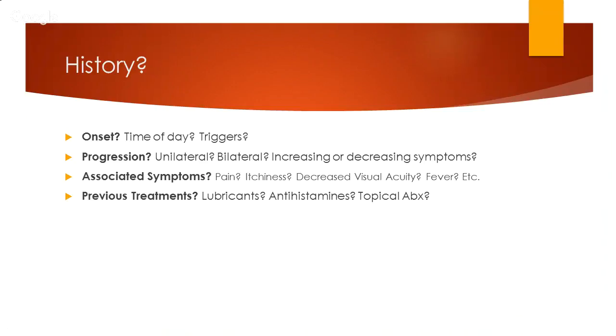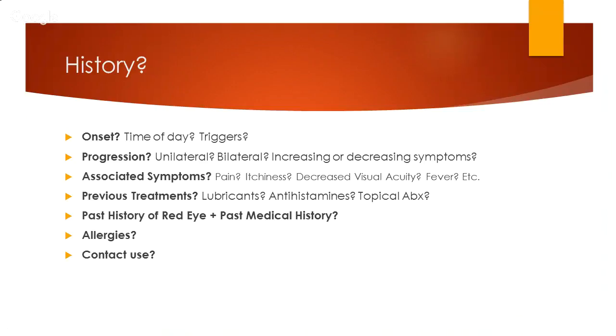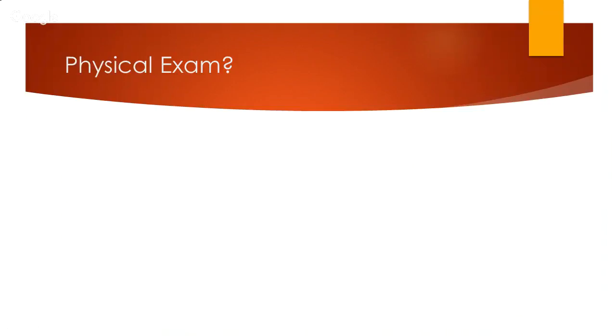Have they been putting topical antibiotics? Because you can buy those over the counter, and has that changed it at all? Have they been trying artificial tears, things like that? Do they have past medical history of red eye? If they're telling you that every summer this happens, and you're thinking maybe it's more of an allergic thing. Allergies. Contact use is a big one too. Kind of more specific to any eye complaints, stiff contact. Yeah, with associated symptoms in there.